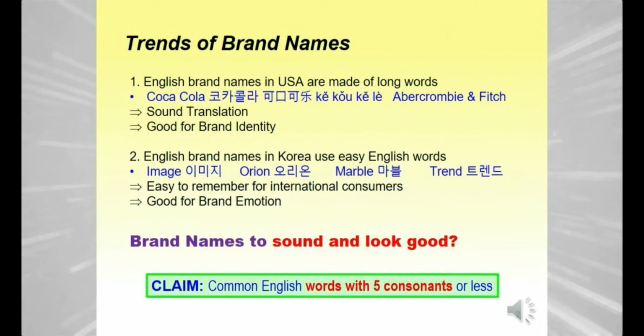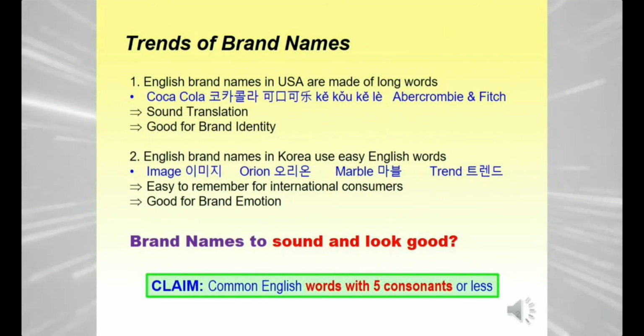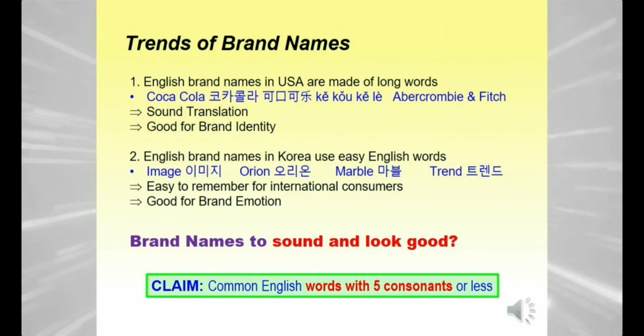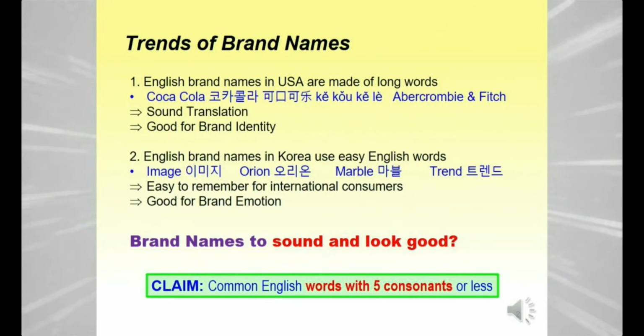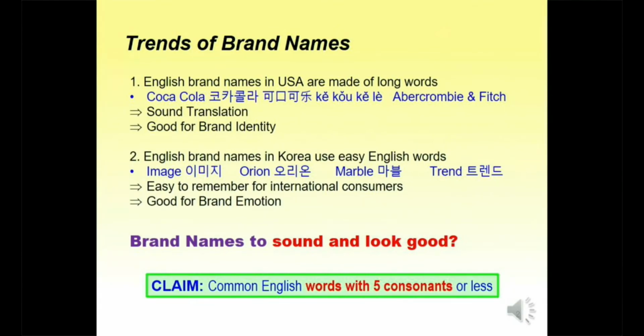I would like to first point out trends of brand names, and I would like to point out two facts. Number one, English brand names in USA are made of long words. Coca-Cola, Abercrombie and Fitch. This is longer than Image, Orion, Marble, and Trend. Number two, English brand names in Korea use easy English words. These are easy English words.